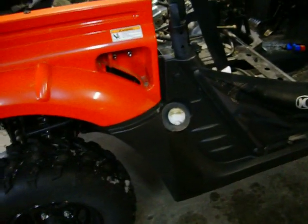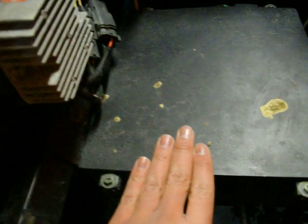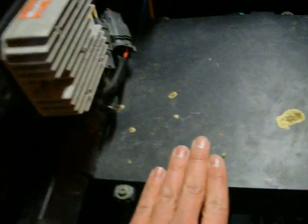Other than that, I can't really think of much else to say. Here's your gas cap. Give you a look at underneath. And then it's got 3 brake calipers. One's back here for the rear wheels, and then there's 2 for each wheel up front. Here's the battery box. The original battery will take a crap in about a year. It happened to ours, and we bought a new one.